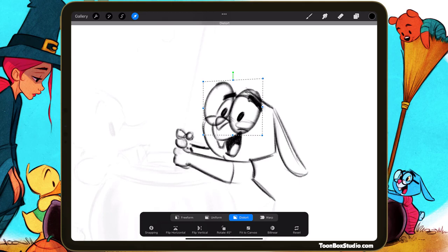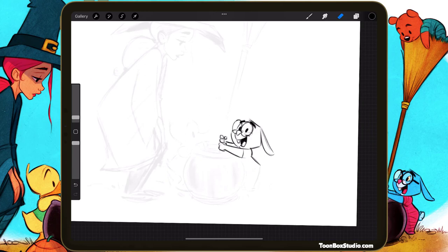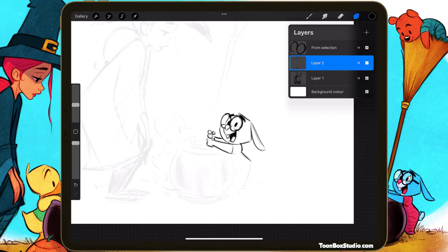Just scaling it in and out. Use the distort to push it out. Use the warp to push it back in. And voila! You just erase away that part here on the nose, so it looks like it's sitting on his snout. Yeah. Perfect. The editing tools are the best.